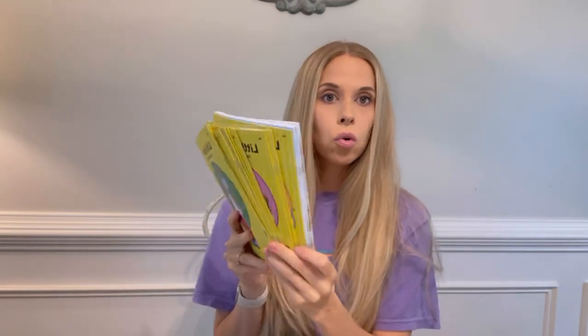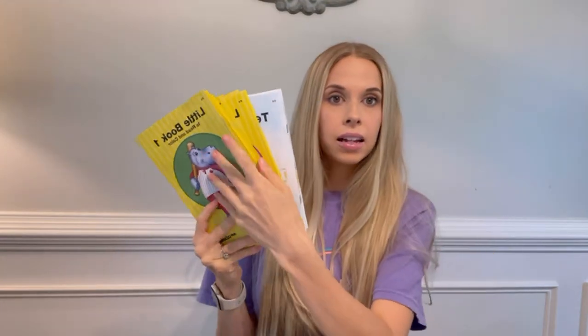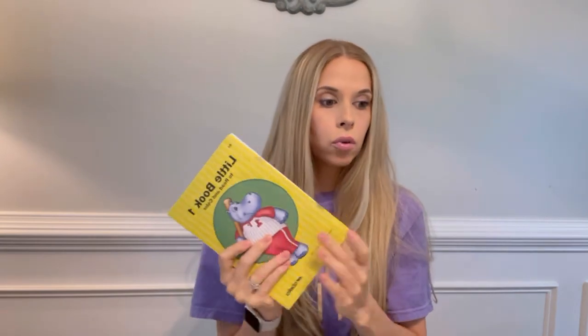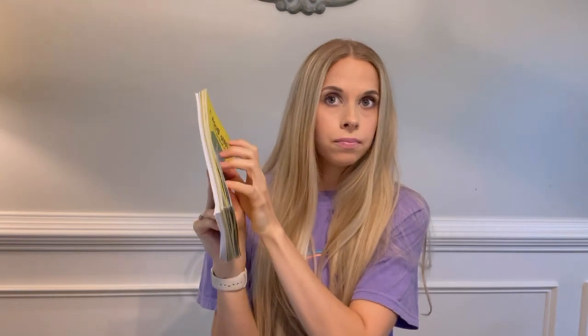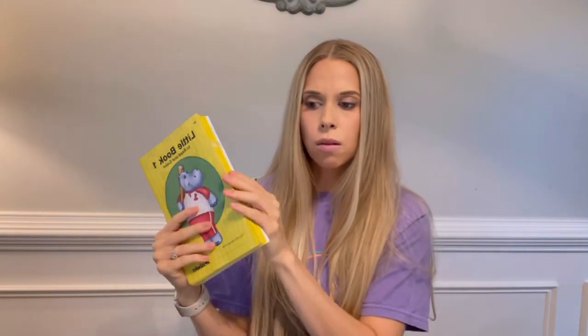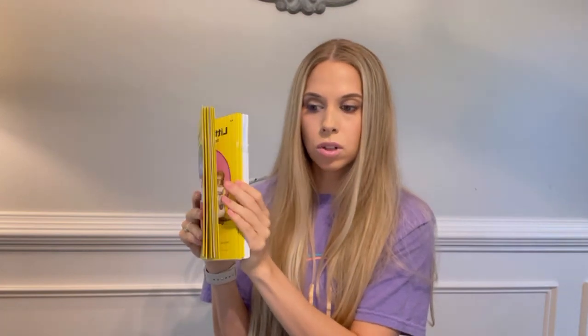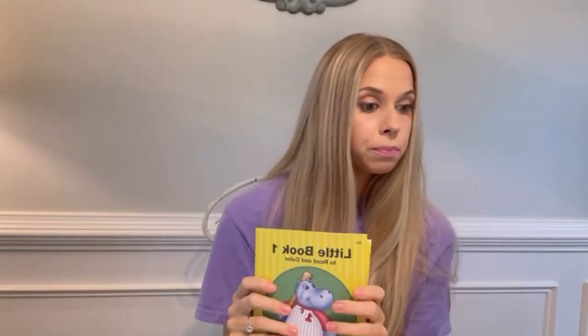These are the K4. There are these K4 little books and then these little readers, which we've really enjoyed for K4. So I have the K5 ones coming, and it comes with even more than this, I believe, or maybe around the same amount, but that was $30.15. I feel like that's kind of steep for these being flimsy little books.